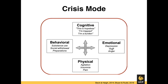From the behavior standpoint, again, when they're really in this crisis mode, we often will see some sort of substance use, sometimes alcohol or other drugs. They really withdraw from their friends. They often withdraw from their partners or spouses, even from their crew and from work. And at times we'll see preparatory behaviors, or going to get the means of the way that they want to kill themselves, whether that be a gun, whether that be going out to buy rope if they're looking at hanging themselves. Writing a note is another preparatory behavior. So we want to look out for that as well, especially when this crisis mode is turned on, or when they're stressed.